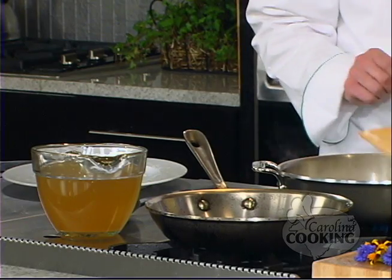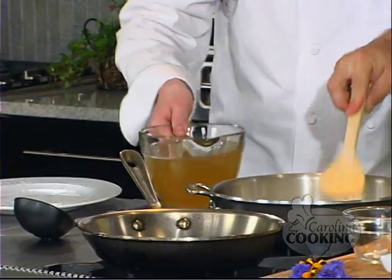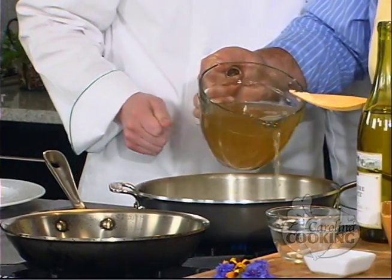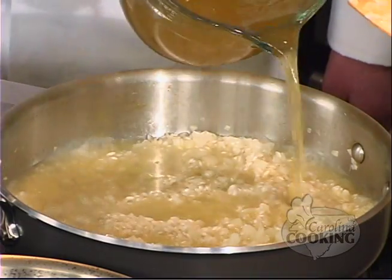Good to know. So I think you're at that point right now. What we're going to do is add just enough to cover the top surface of the rice. Let me level that off a little bit for you. There you go. Just enough to cover the top, and then stir, stir, stir. Perfect.